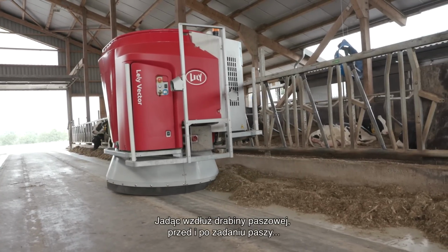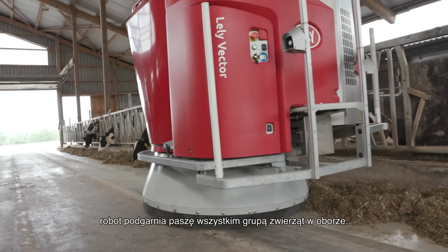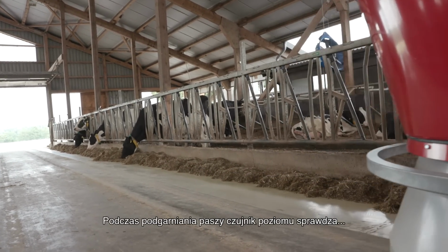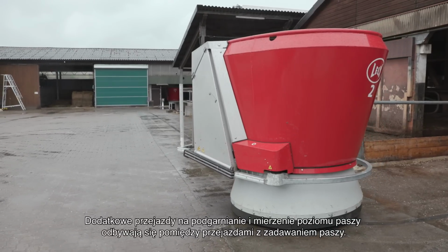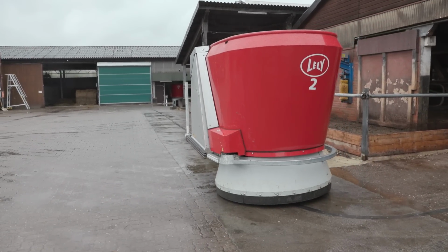Driving along the feed fence before and after feeding an animal group, the robot pushes the feed for the other groups. While pushing, the feed height sensor measures the average feed height to check where and when fresh feed is needed. Extra rounds for feed pushing and measuring are performed in between the feeding rounds.